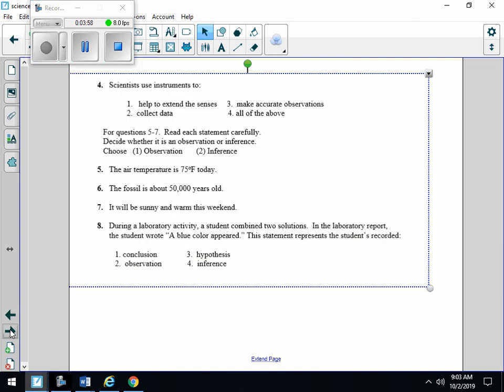Scientists use instruments. An instrument is also a tool in science. So if you didn't know the word instrument was a tool, write it down. Because some of you might know the science, but didn't know the other vocabulary. So what's the correct answer here, Joseph? Do instruments help extend the senses? Is it true or false? Is that correct or not correct?